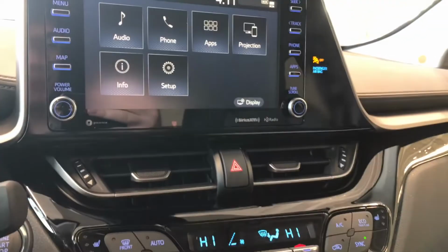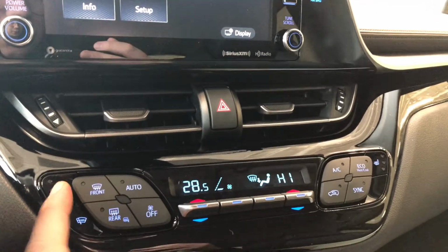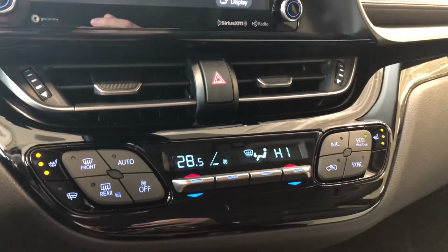Moving down to our climate control system, it is a dual zone, so the temperatures can be adjusted on both sides. On the left and right side, you'll find your driver and passenger heated seats. You also have your eco mode on the top right corner. And lastly, if you move down, you'll find some storage space along with cup holders, and this is where you'll also find your USB and auxiliary.